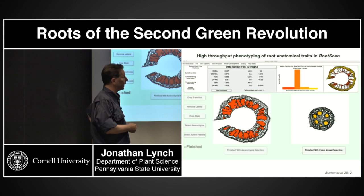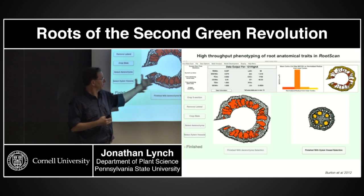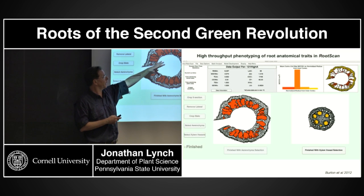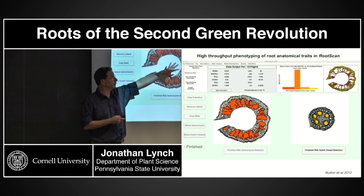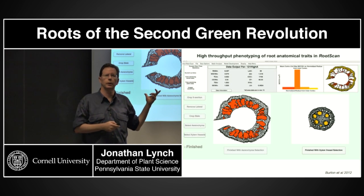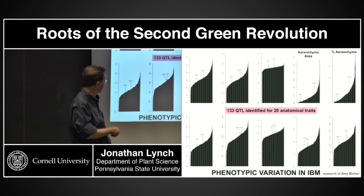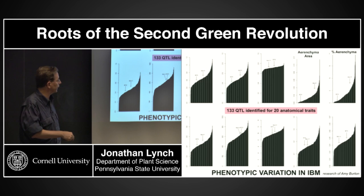And for the anatomical traits, we were hand sectioning and then putting them through a software we developed called RootScan to automate the analysis of these anatomical traits. We can pull out 15 or 20 anatomical traits from these cross sections. Here's aerenchyma in red, and here's xylem vessel diameter or other things you can measure up there. And this is here, for example, variation in the IBM for these anatomical traits.